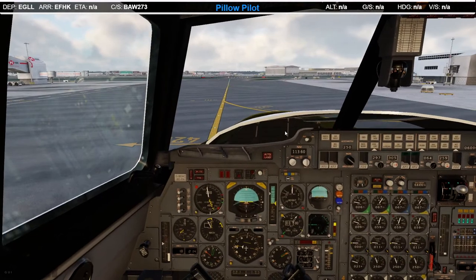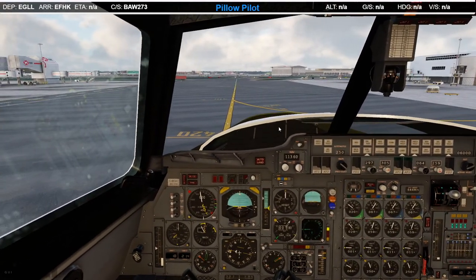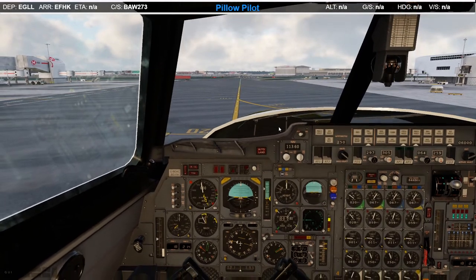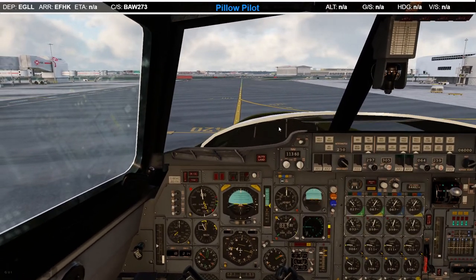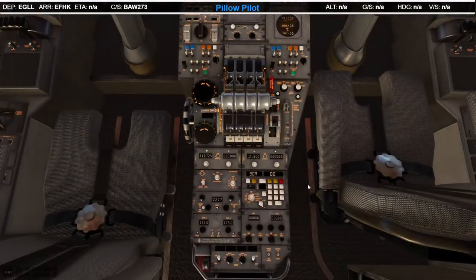I think I'm a little bit high in my seating position here. Trying to get it into the right position, you know? Right. Operation complete. Set parking brake. I think that's a bit better. Right, there we go. Parking brake set.